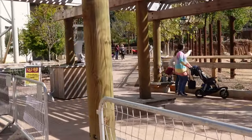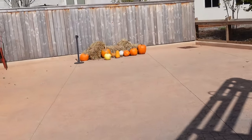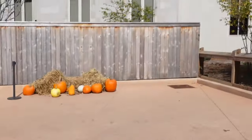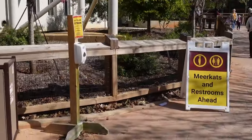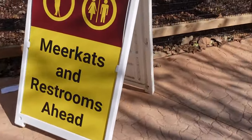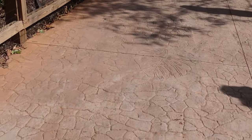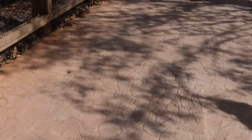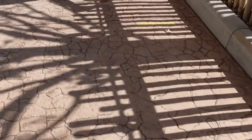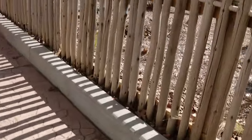And look, meerkats and restrooms ahead. So they definitely have this rerouted totally differently. Meerkats used to be right here, right, Dean? To the left? Yeah, there's a building. Oh, sanitation station if you need it. So I will say with the direction controlled, it's hard to know which way to walk. But they need to go on this side.